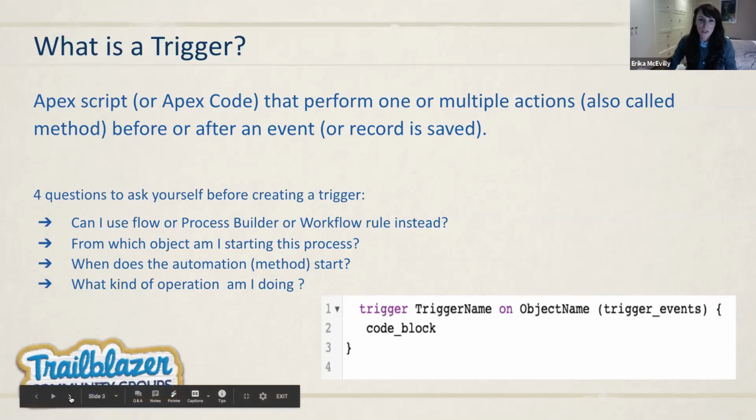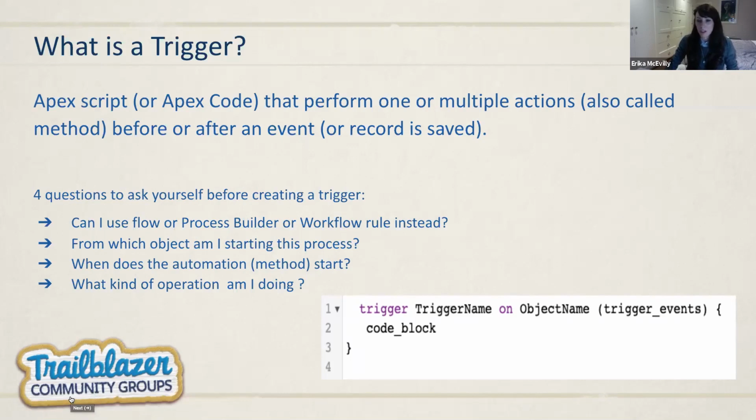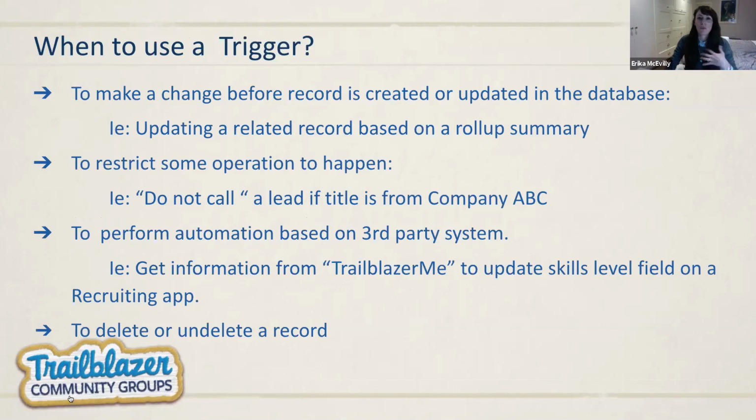So this is what a trigger is. It's just lines of code that will perform some automation on a list of records. And the first line always looks like this. And to give you some examples on why to use a trigger, there is no black and white reason, but the main reason will be because you're going through a large list of records. For example, maybe because you want to change a record before it is created or updated in the database. To give you a concrete example, if you want to use roll-up summary information, then you will have to use a trigger. If you want to restrict some operation from happening, like do not call if a lead title is from ABC, that will be another example.